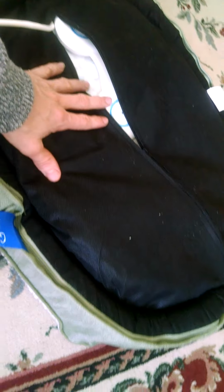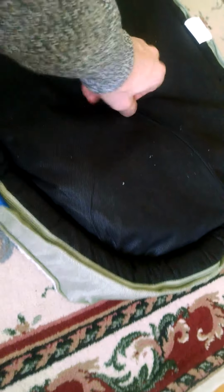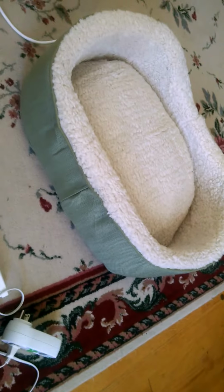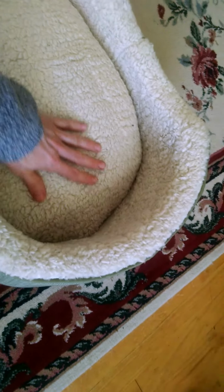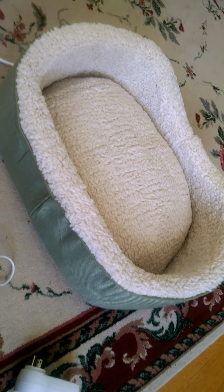But essentially, as you see what I'm doing here, I'm just simply putting it into the base and zipping it up. Okay? Fits absolutely perfectly. It took a while to find the manufacturer and find the right doggy bed or cat bed where this was going to fit perfectly. So this is pretty much how you would set it up if it came to you in the mail. And of course this can be used on larger beds if you need a larger bed, and there are all sorts of different designs depending on the size of your pet.